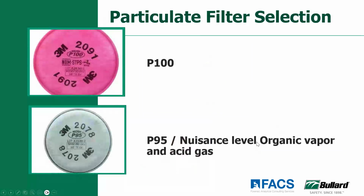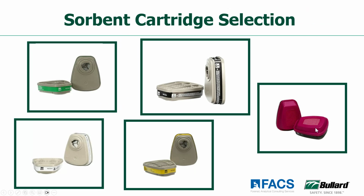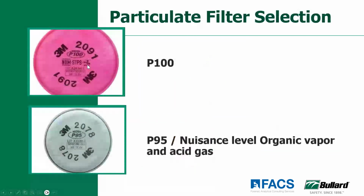And then for the filtering respirators as well, color coded also. So the P100, various versions of this, as you saw over here, this is also the P100. And then here it just looks a little different because it's not in combination with another one. This is a P95 in combination with just a nuisance level organic vapor and acid gas. I wouldn't normally recommend wearing something like this. If there's organic vapors or acid gases in the atmosphere, I'd go to the other combination that I showed you earlier, where it's not just nuisance level.